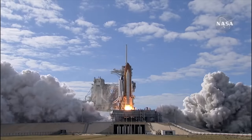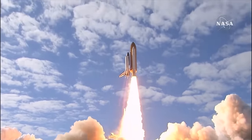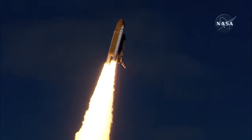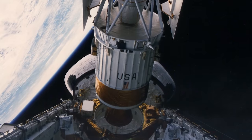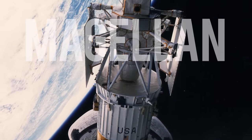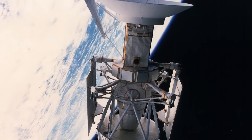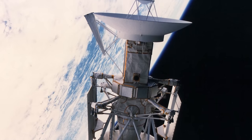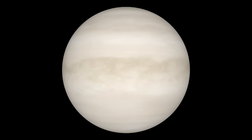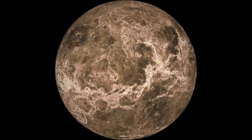Zero and lift off of Space Shuttle Atlantis. In 1989, the NASA probe Magellan was launched from the payload bay of Atlantis en route to Venus, its 5-year mission to radar map the entire planet's surface. The radar managed to peer through the dense atmosphere and revealed the true face of Venus.